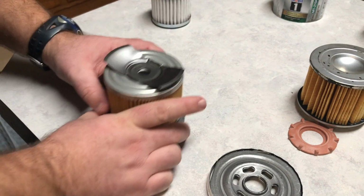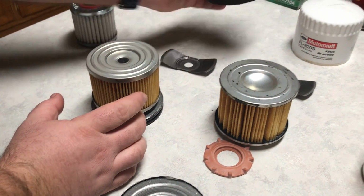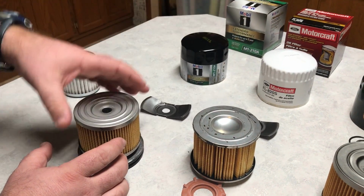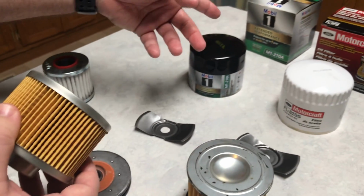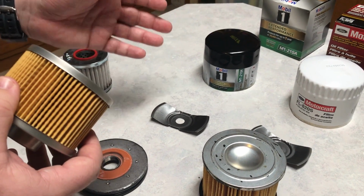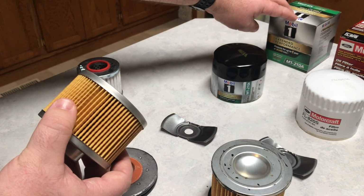The leaf spring in this filter seems to be fine, and the cans seem to be thick. It's one of the thicker cans in these filters. The media, if you look at the part number for this, it's M1-210A. They just added the A recently, and I guess the spec on this filter has changed.